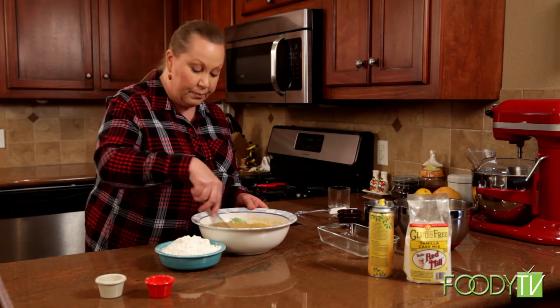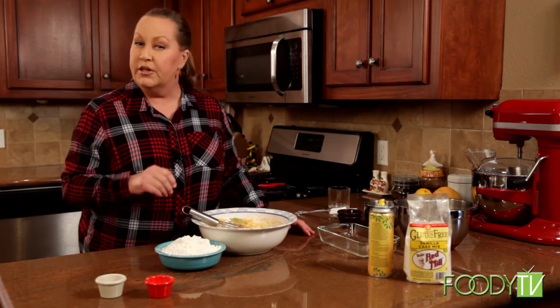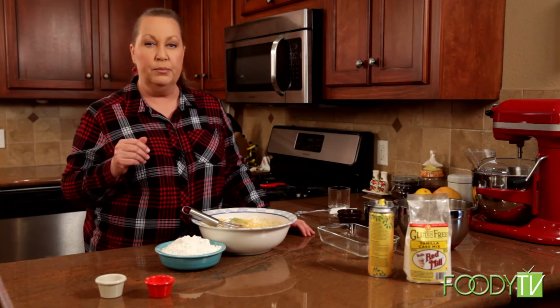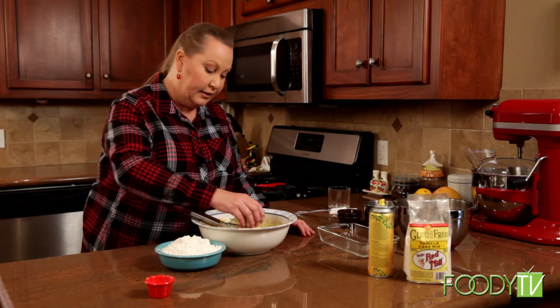That's just gonna kick up the flavor. If you had a little bit of lemon extract, you could use a drop or two to really lift the flavor, but be careful, chefs, because sometimes the extracts can have a little bit of a fake taste to them or a chemically taste. All right, let's add in our vanilla.